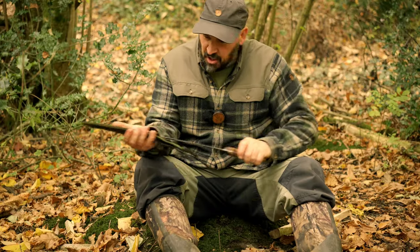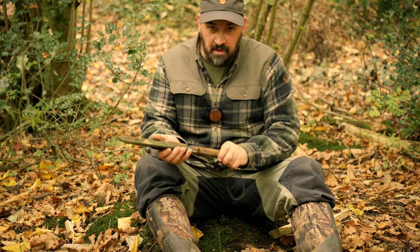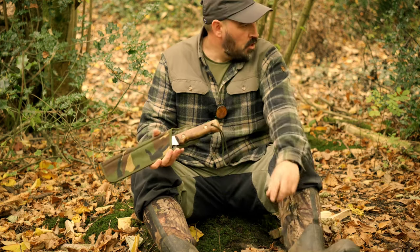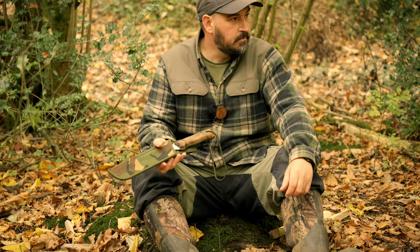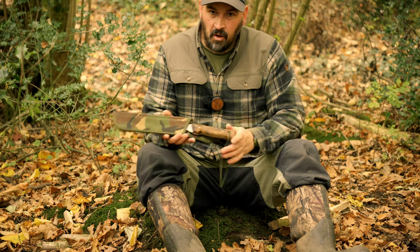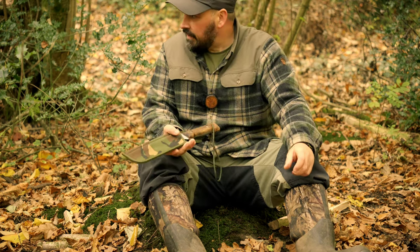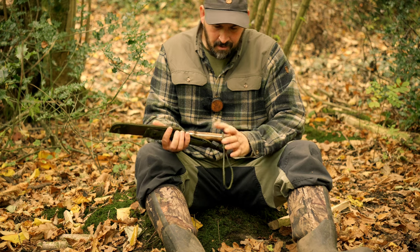So, the British Army Golock or Minichetti. First time I've used one of these today. I've used it around camp, chopping up various bits of firewood, creating a few poles just to lift that tarp up a little bit higher. Honestly, not necessary today. There's plenty of firewood about, loads of dead wood around this area now, but it has been fun using it.